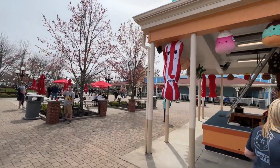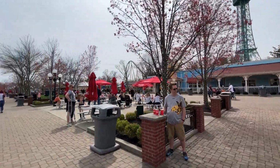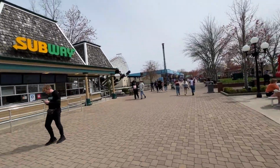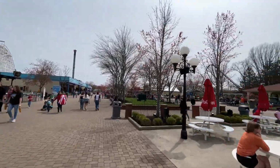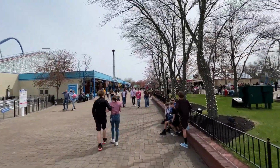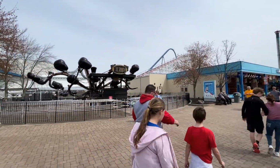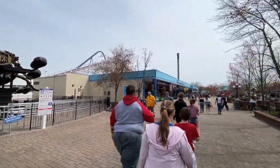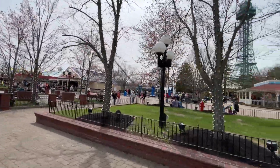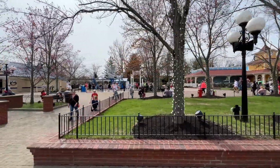Across the path on the right is Coney Barbecue, a newer restaurant which also has vegan options, and on the left is a Subway. I rarely see this Subway open though. On the left is a spinning family flat ride called the Monster, which was unfortunately closed for opening weekend. Just across the path is another spinning family flat ride called the Scrambler.